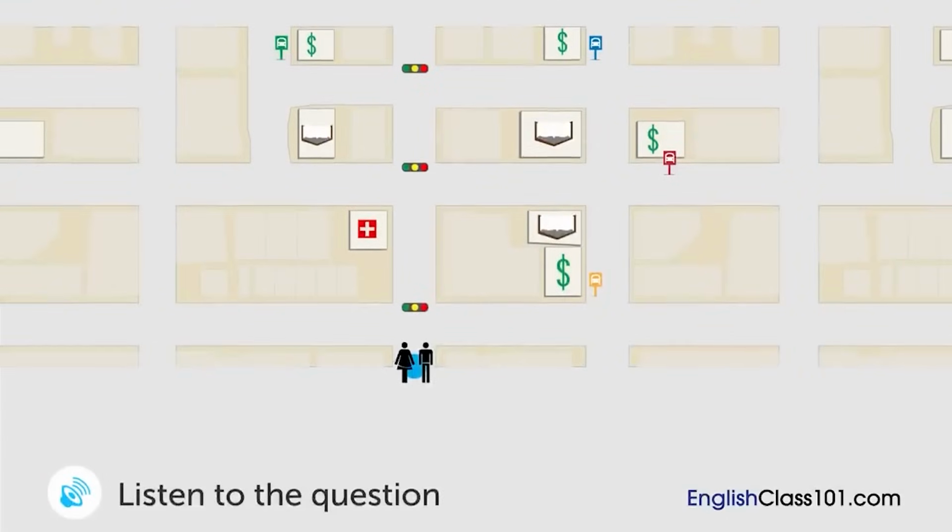A woman is looking for a bus stop. She asks a man where one is. Where is the bus stop?